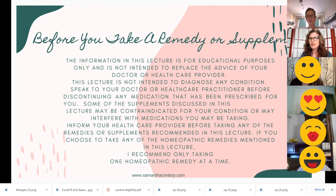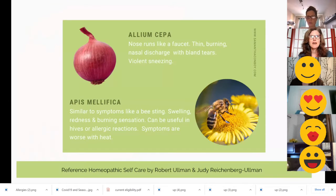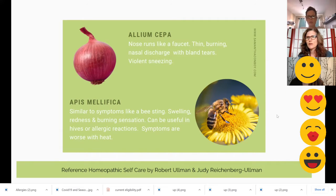Before you take a remedy, check in with your healthcare provider to make sure it works with what you're already taking and works with your body. So in terms of remedies for allergies, I've just picked a couple that I think are pretty general and helpful for a lot of people. And remedies are made from all kinds of things in nature.